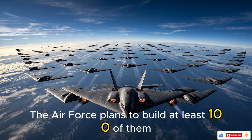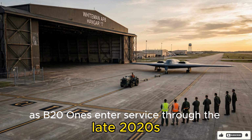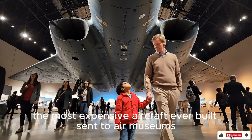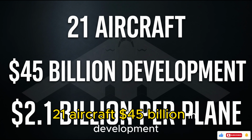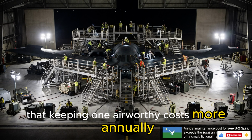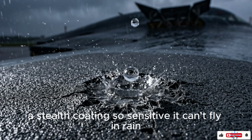The Air Force plans to build at least 100 of them, 5 times the B-2 fleet. As B-21s enter service through the late 2020s, B-2s will be retired one by one. The most expensive aircraft ever built sent to air museums. 21 aircraft, $45 billion in development, $2.1 billion per plane. A maintenance requirement so demanding that keeping one airworthy costs more annually than most countries spend on their entire air force. A stealth coating so sensitive it can't fly in rain.